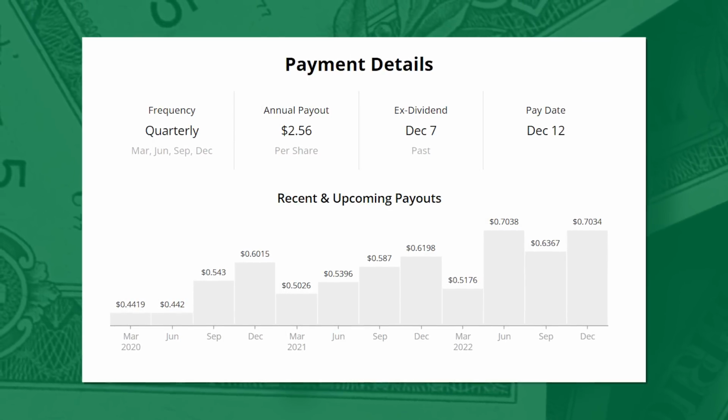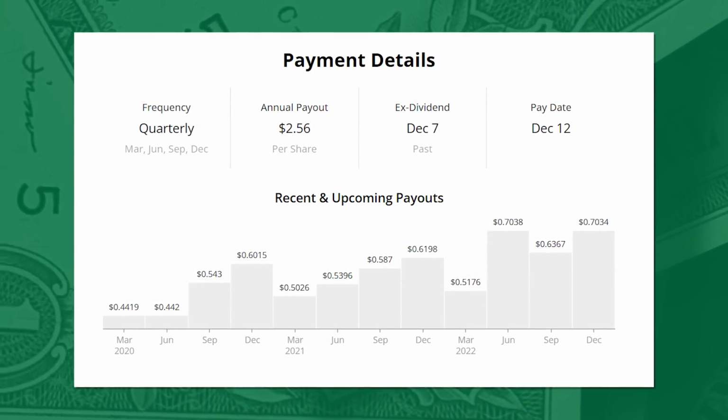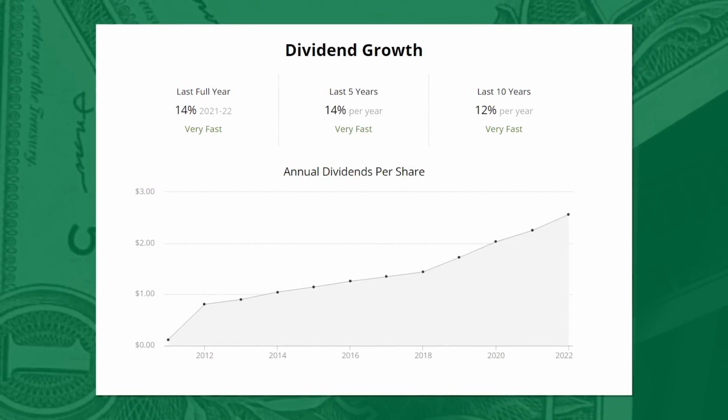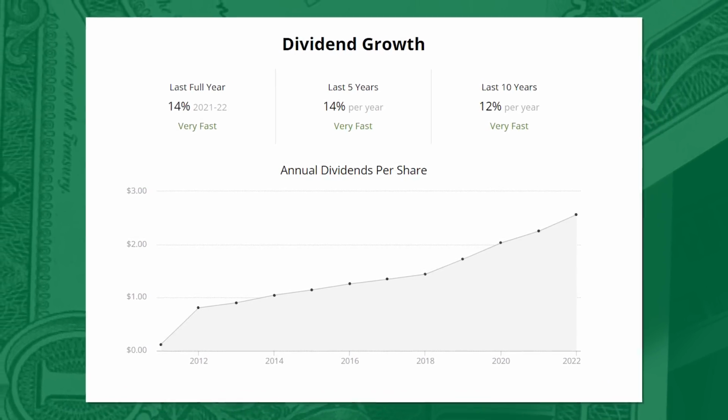Currently, SCHD is yielding 3.3%, paying out roughly $2.56 per share annually. Now, this amount does change. Every quarter, the payment's different. But the 5-year average annual dividend growth rate is 13.74%. So this is growing very fast. It's very easy to see why this is such a beloved fund for dividend growth investors.